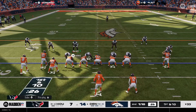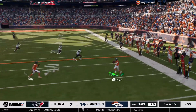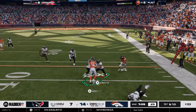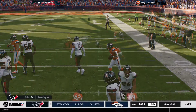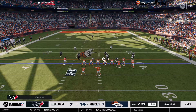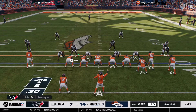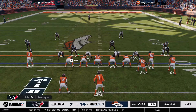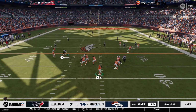Nix now on 1st and 10, has him on the quick hitter. And he's down after getting this up to the 41. Working quickly here. It's a gain of 8. Brings up 2nd and 2 at the 41-yard line. Here's 2nd and 2.